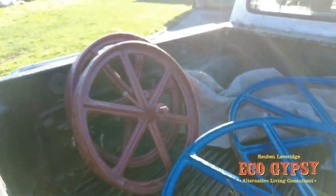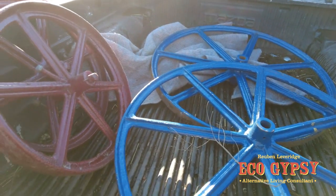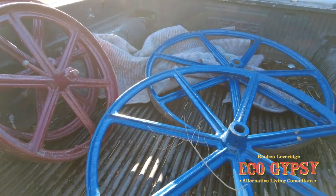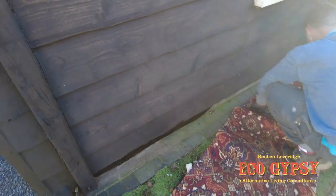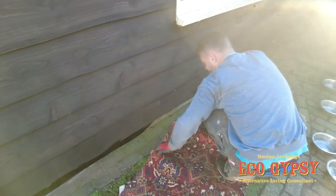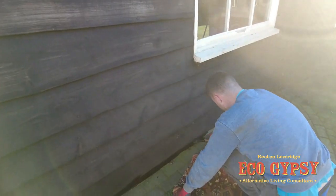Right, I'm going to go and see my customer and see if I can sell him some wheels. Nice set of wheels these are, so hopefully he'll be happy with them. Little main man on the creosote. He's cracking on with that, so I should have the whole building done by the time I get back.